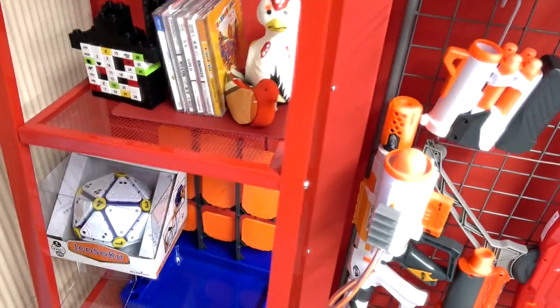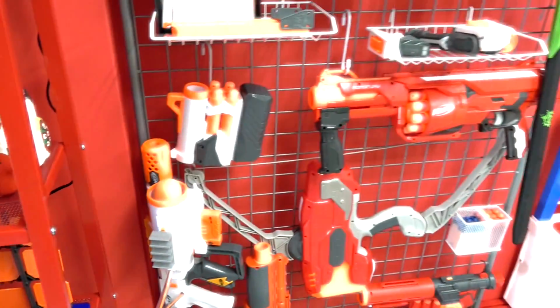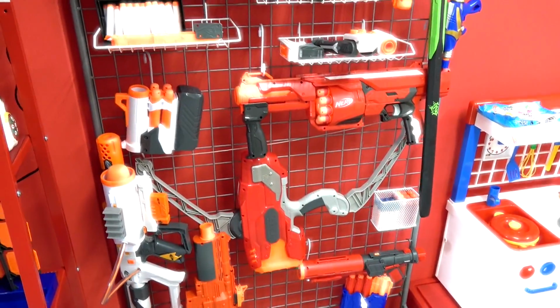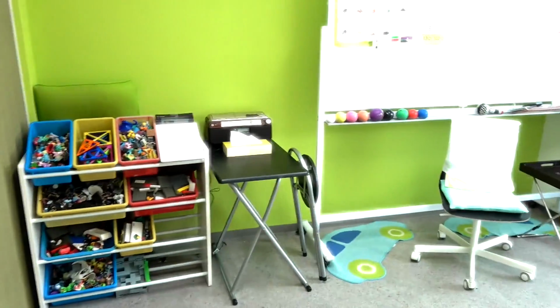What I've got here is that little Nerf dartboard right there. I make sure to write all different types of English words on there. I use an erasable marker, I can change it out, and that allows them to get a very fun English lesson while also shooting those guns.